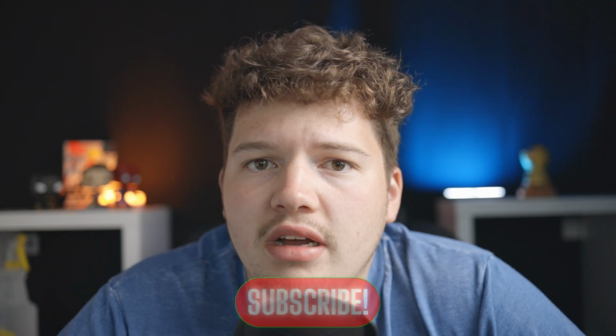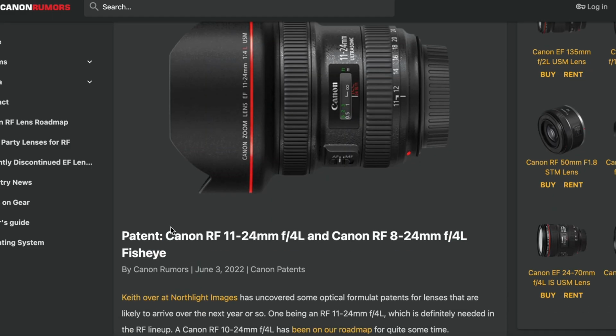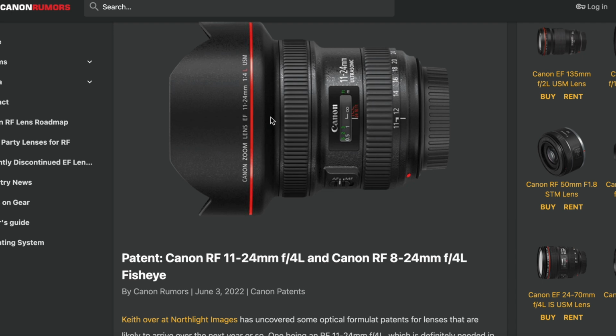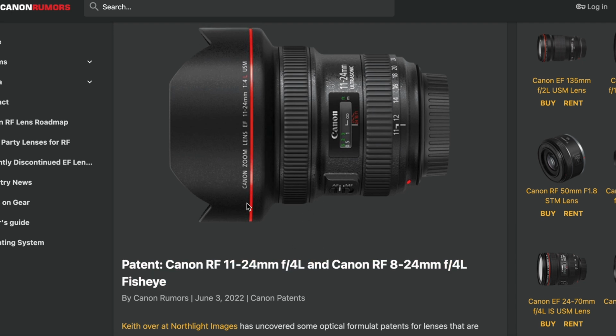So let's get straight into the article. So this is the article. It actually says a patent here, the Canon RF 11 to 24mm f4L and the Canon RF 8 to 24mm f4L fisheye lens. So this is actually going to be continuing on from the EF version of the actual 11 to 24, I think the other one was, as you can see in this photo here.